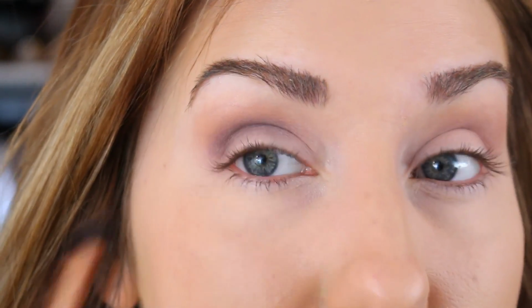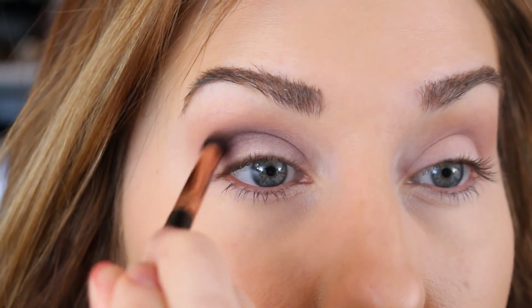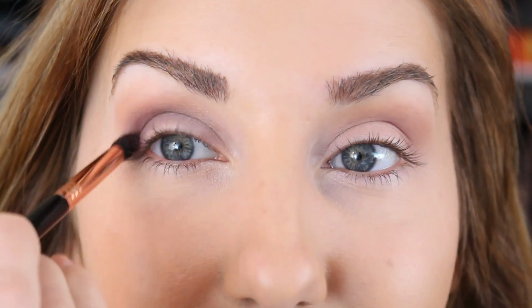You see, even though that's a dark color, it's not blended yet, but you see how easy it does blend. It's just really nice colors. The quality is just so great. And this is an E45 brush.